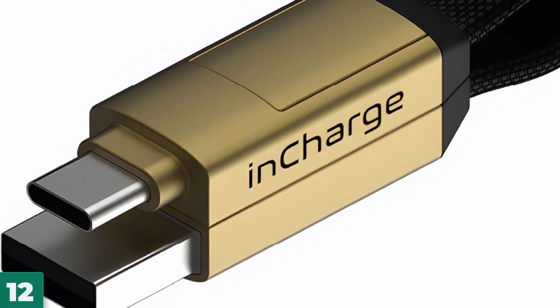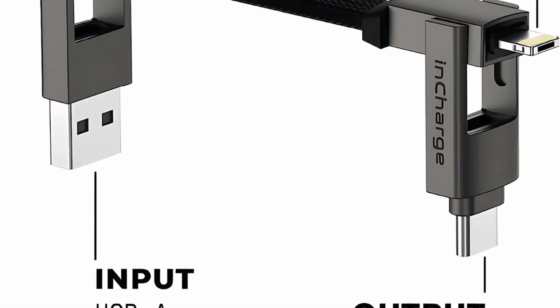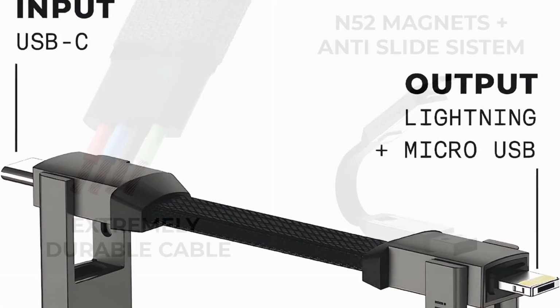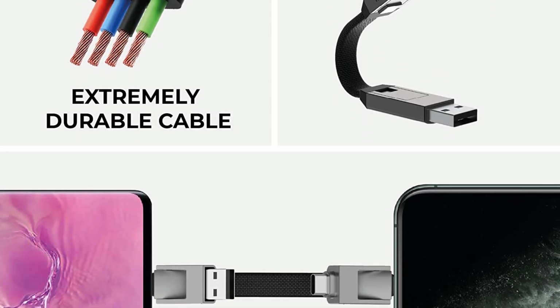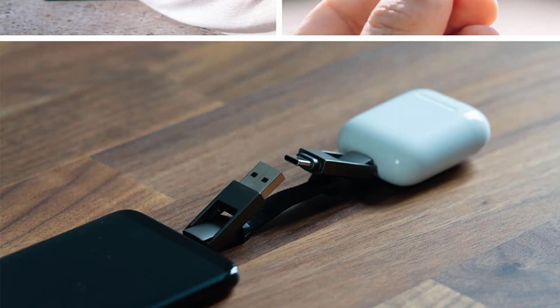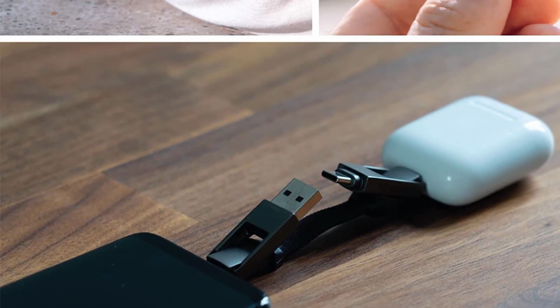Number 12. Rolling Square InCharge 6 Portable Keychain Charger Cable, 6-in-1 Multi-Charging Cable, Saturn Gold. Keychain Charger: our Lightning, USB-C, USB and Micro USB charger cable is lightweight, portable and easy to use. The magnetic design allows you to easily snap the heads together and hang it on your keyring.